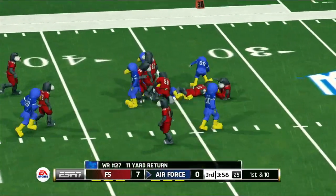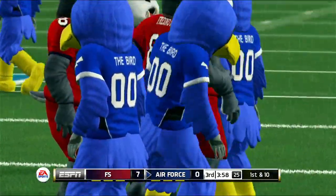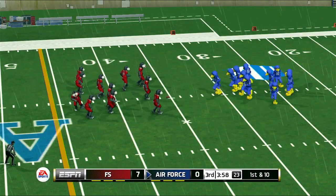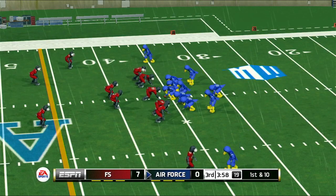And he's tackled at the 35. He showed a good burst there. There's still plenty of time to keep running their offense as usual here. I don't think they need to feel any anxiety about it.